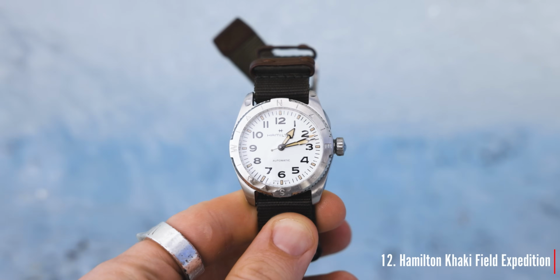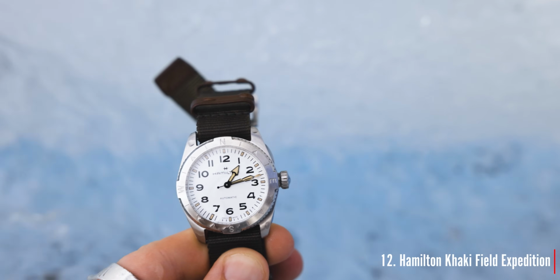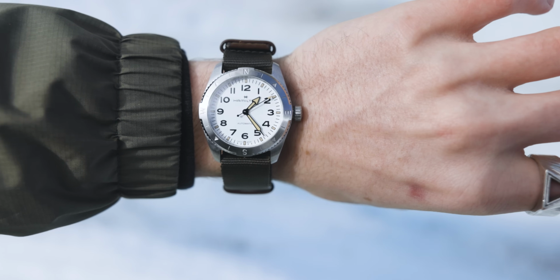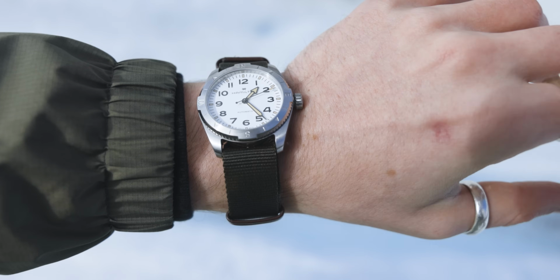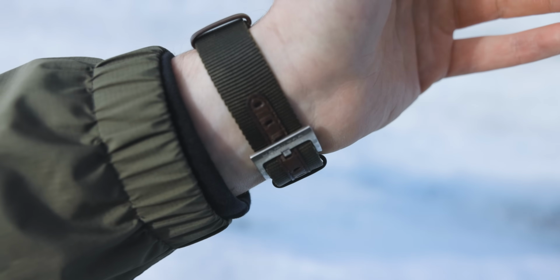Next on the list, coming in at number 12, we have the Hamilton Khaki Field Expedition. And yes, I know it's becoming a bit like my Seamaster, I talk about it that much, but hear me out. This release did make huge ripples in the industry, and it modernized what had been a tried and tested brilliant field watch in the Hamilton Khaki Field Mechanical. They updated the movements, and they did a couple of things with the bezel, adding a compass to the bezel. Although that works, you're probably never going to use it, it was just super cool, and I loved the story behind it. I loved the expedition style that they were going for, and that resonated with me.